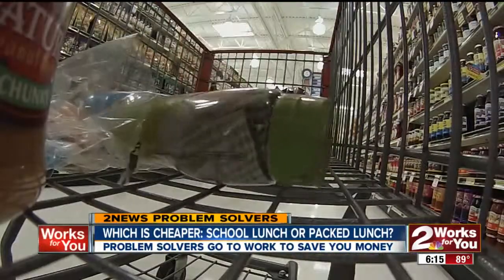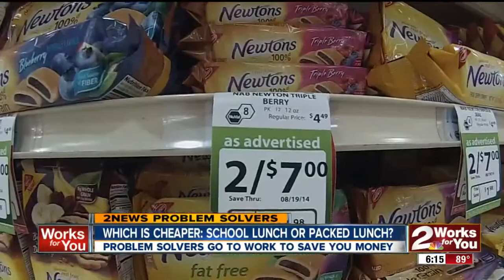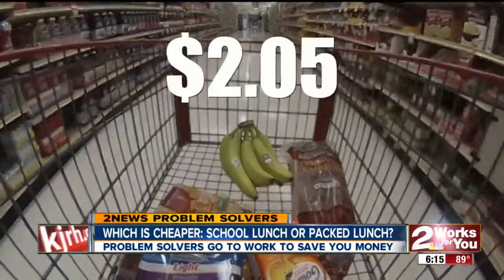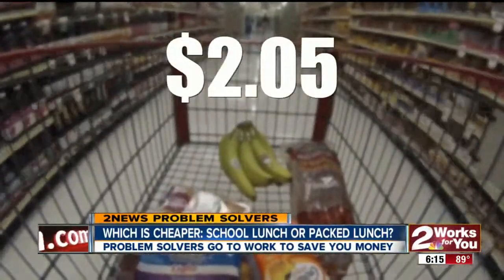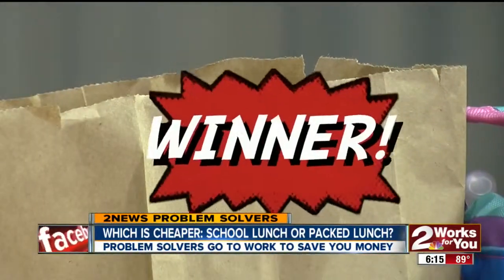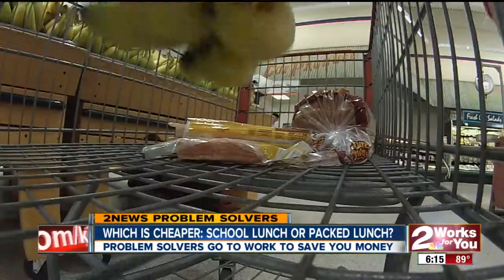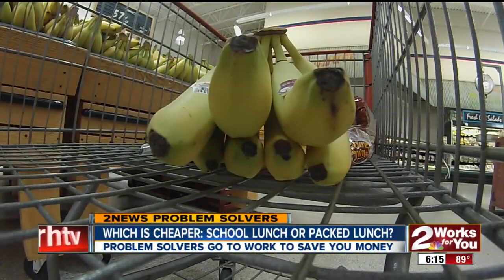And lastly, a peanut butter and jelly sandwich with carrots, a banana, string cheese, and fig Newtons. The total, just $2.05, 2 cents less than the average school lunch. So the sack lunch takes the trophy in our test, and the healthiest option was actually the cheapest. Now, if your kids will actually eat it.